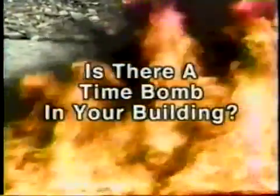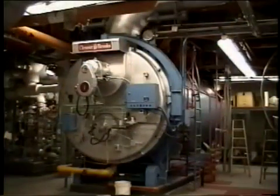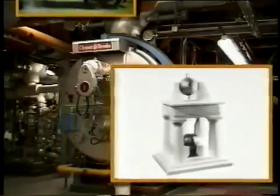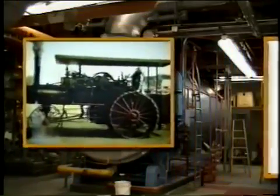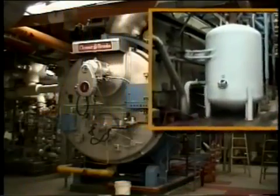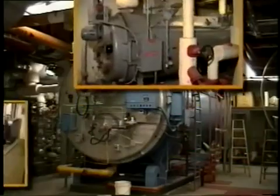Is there a time bomb in your building? Boilers and pressure vessels are relatively simple machines that have been around for over 2,000 years, but have been of use to industry only during the last 150 years. There are many types, designs, and sizes of boilers and pressure vessels in existence.